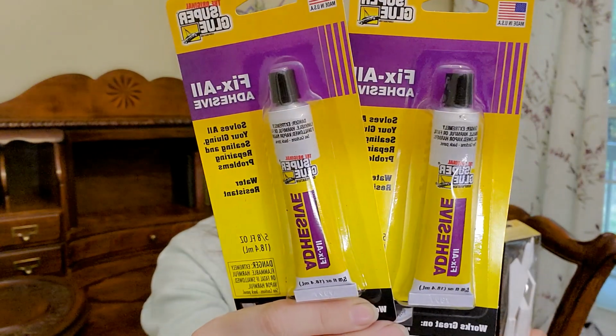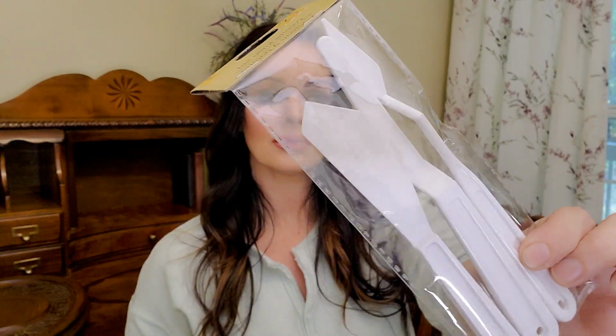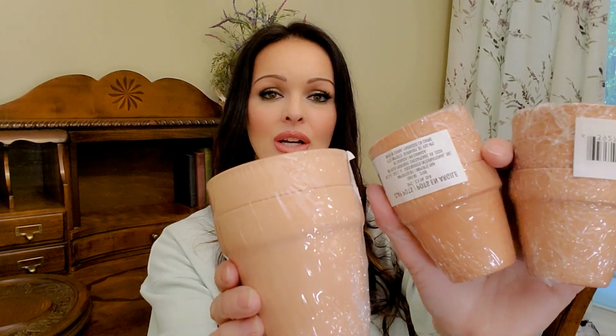So I picked up a bunch of these. While I was there, I also picked up their Fix-All adhesive and these little craft spatulas. These would be great for doing texture and different things in hard to reach areas and on smaller items where I can't use a joint knife, like when I'm doing my joint compound texture finishes. Sometimes the blades are just way too big to get in the smaller areas, and so that's why I picked up these.